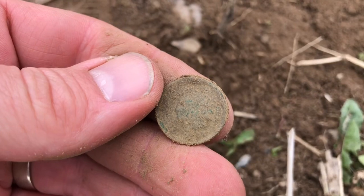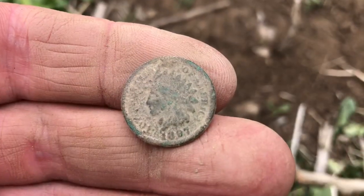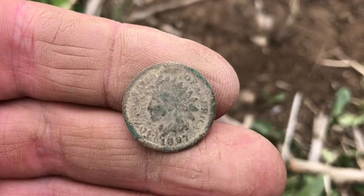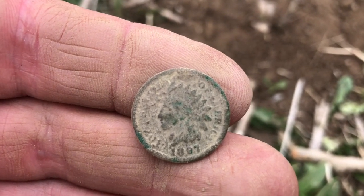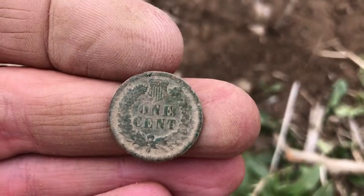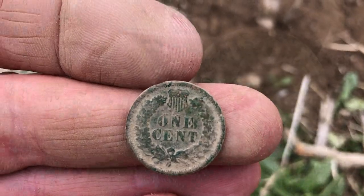Let me clean it up a little bit and I'll show you what it looks like. Okay, that's, I believe, an 1897 Indian head penny laying right on the surface of the corn soybean field here. Beautiful, one of my favorite coins. Very cool.